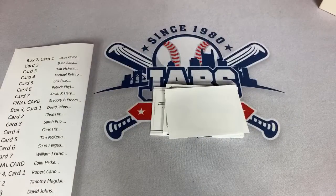And now we have 2 additional hits to take care of. There's 2 bonus cards that we have to raffle off right now. So let me fire up my computer. And I think one of them is a Pete Alonso.